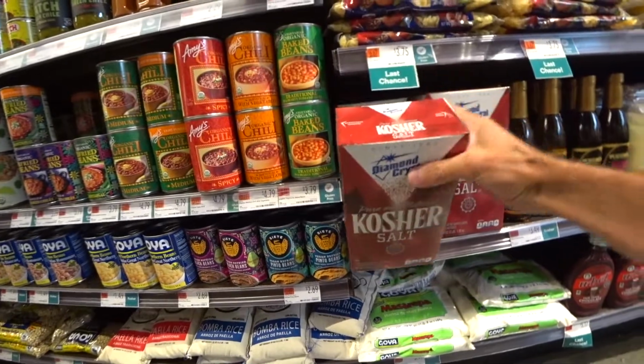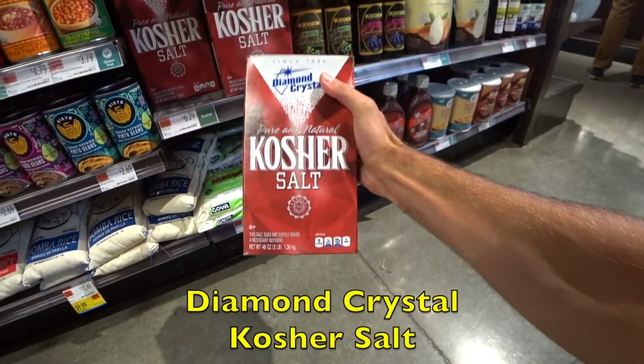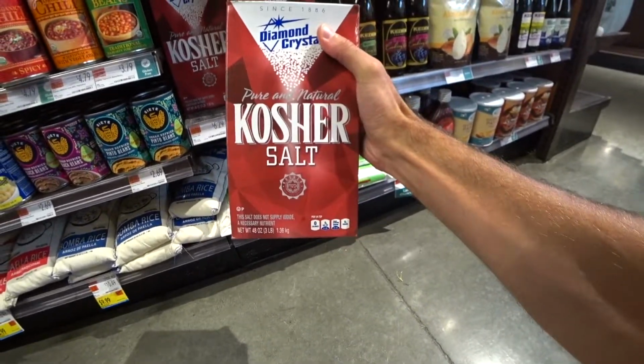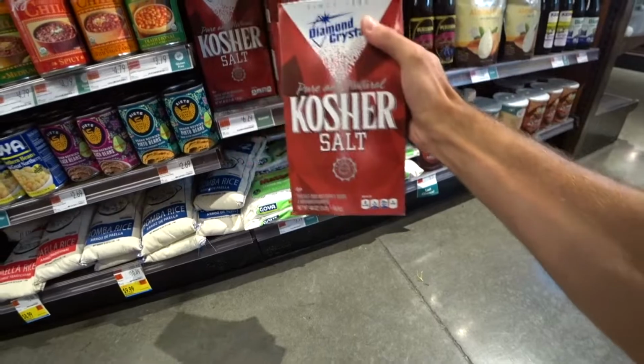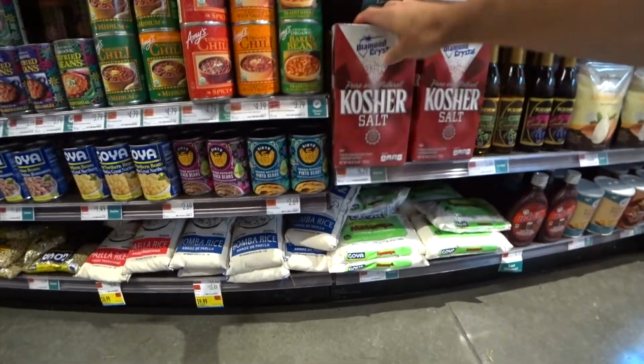Just while we're on it, when you go to most Michelin star restaurants, they're using this salt, Diamond Crystal Kosher Salt. That's the best kind of straight up seasoning salt because it's not too salty, so you can adjust flavor and season foods very accurately with this salt. It's relatively cheap, even in this fancier grocery store, it's $6.29.